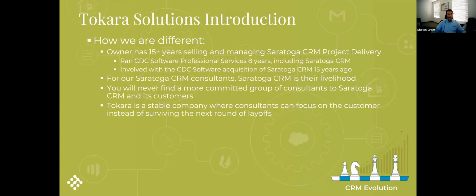So back to Tokara again. We've been in business for 12 years now. Very stable, no outside investment, owned by me, 100%. We don't have any debt, and we've done really well. I guess this year especially, even with the COVID challenges.